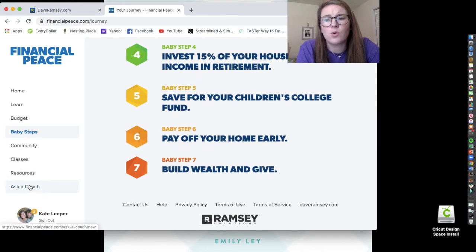I think it's really cool that you can ask a coach too, because it's easy to say these are all the steps we need to follow, but our lives do not look like cookie cutters. They don't fit perfectly. There are a lot of hard situations and hard questions to ask and answer, so you can always ask a coach. And Dave Ramsey does a radio show every day, literally every day. I don't know how he has enough content, but he does. So you can listen to that. That's a really good resource.